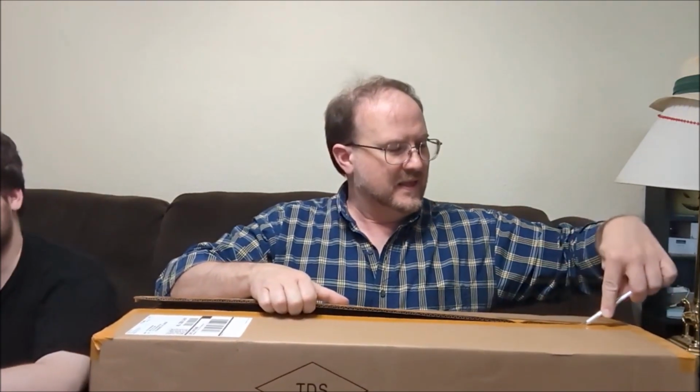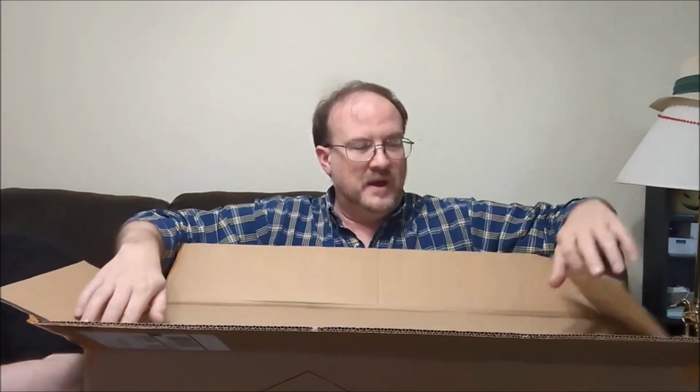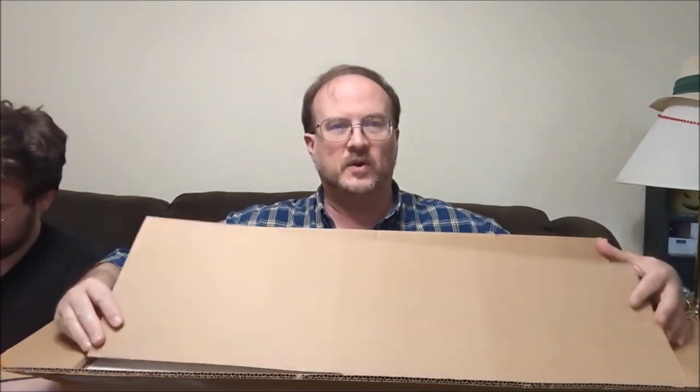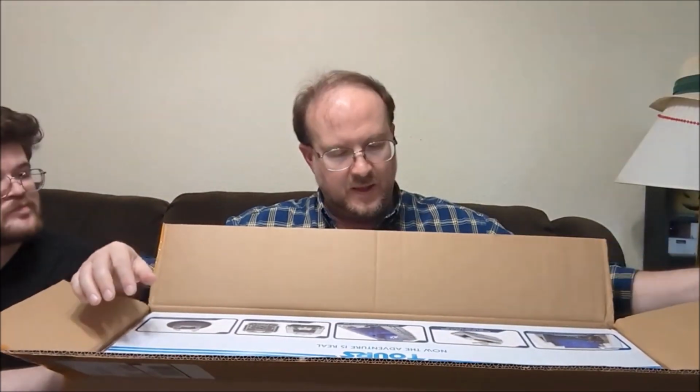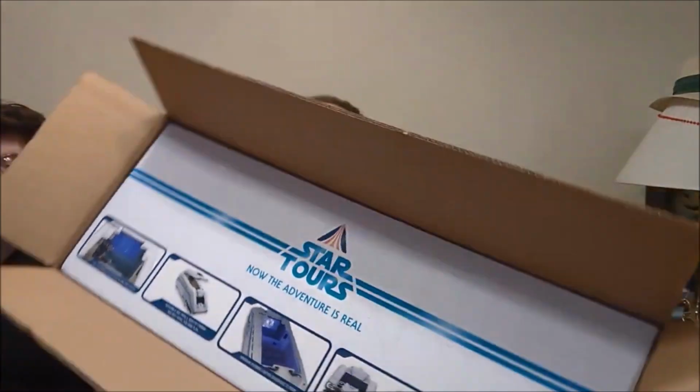Sort of like in Raiders of the Lost Ark, he says, you know how long I've been looking for this? And it belongs to the museum. Yeah. Well, that same scene, the same item, the Cross of Coronado. But he tells Marcus Brody, do you know how long I've been looking for this? And Marcus says, all your life? And he says, all my life. So, here we go. Star Tours. Now, the adventure is real. And now the dream is real, too.